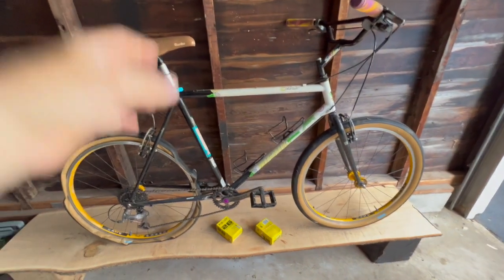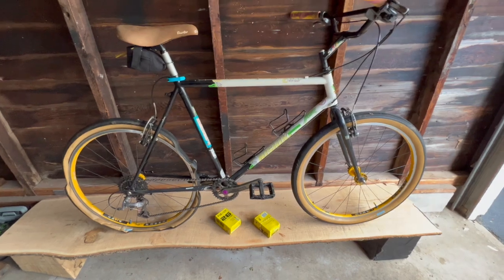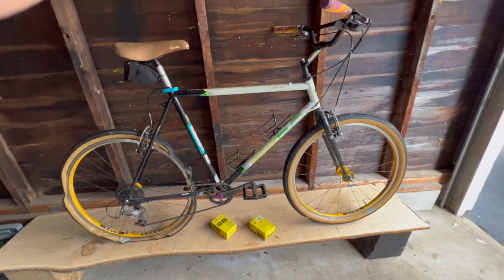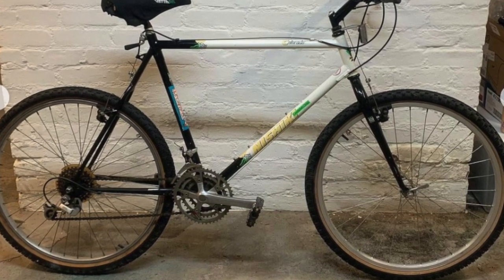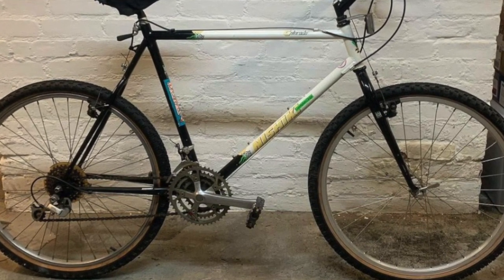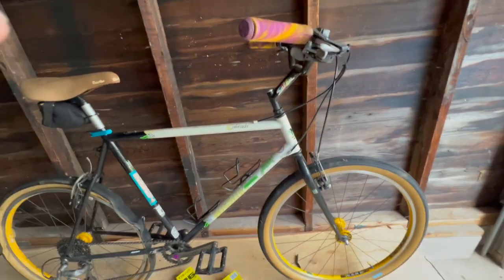So I got it on Facebook Marketplace. I paid $20 for the bike. I'll show you a picture of what it looked like when I got it. But one of the problems was the entire rear triangle was bent over about 20 millimeters. So I had to create a little jig. And by jig, I just mean a stick to move it over, to bend it back. And then, yeah, built it from there.